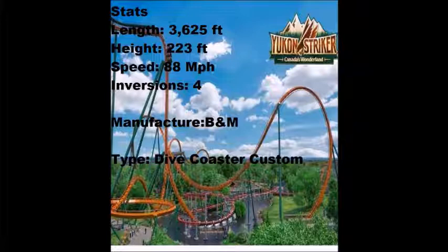The only world record it has is that it has more inversions than any other B&M dive coaster in existence. Valravn has 3 inversions, and the two B&M dive coasters that were built first were SheiKra at Busch Gardens Tampa and Griffon at Busch Gardens Williamsburg. One has 1 inversion and the other has 2 elements, with Griffon having 1 inversion. So just more inversions than any other B&M dive coaster. Not really the tallest, but it's going to count for Wonderland for 2019, so stay tuned for that.